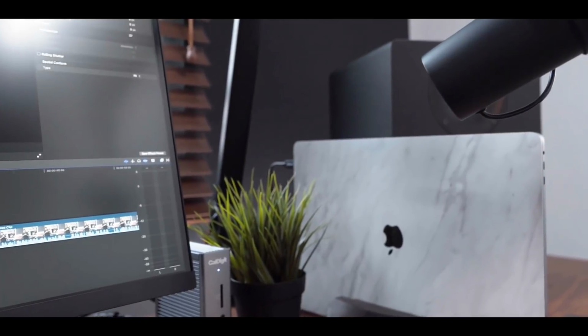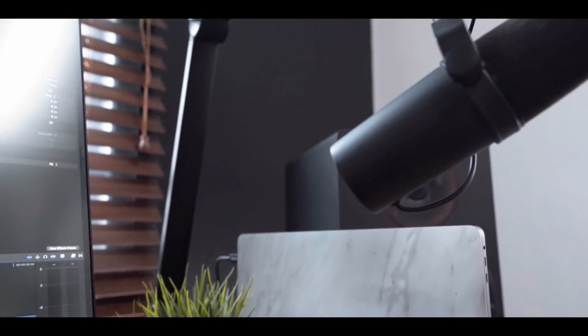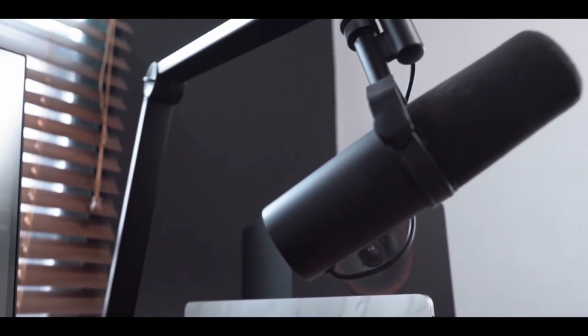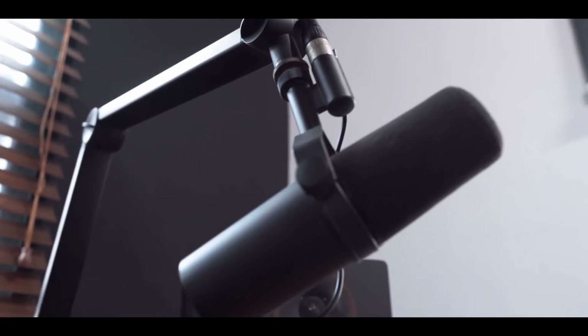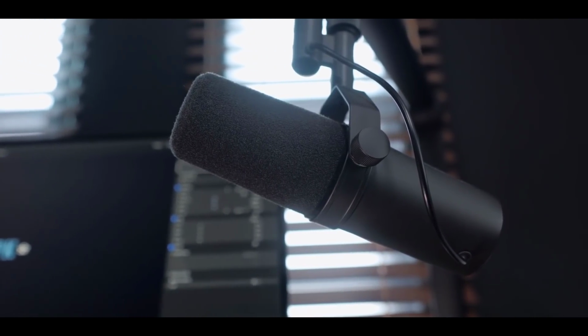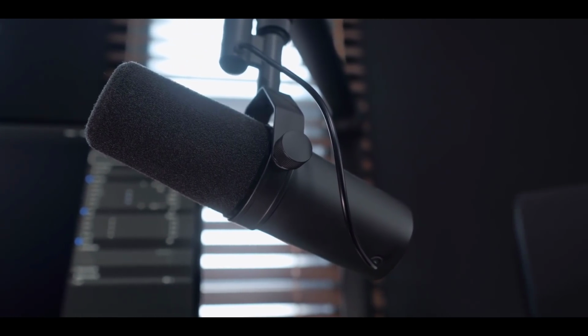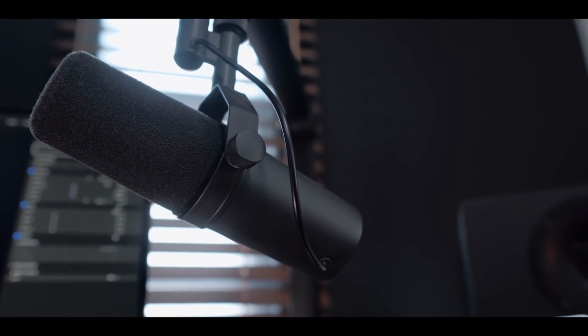Also connected to the same interface is my Shure SM7B microphone, which I'm using right now, and it's attached to a Blue Compass boom arm. This Shure SM7B is a studio-grade vocal mic used for radio broadcasts and podcasting and all sorts of other vocal production. And fun fact, Michael Jackson used a Shure SM7B to record his Thriller album.